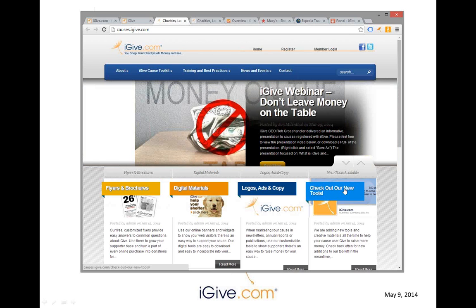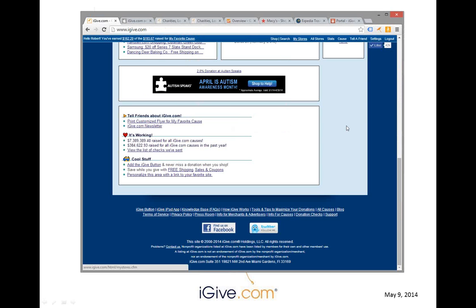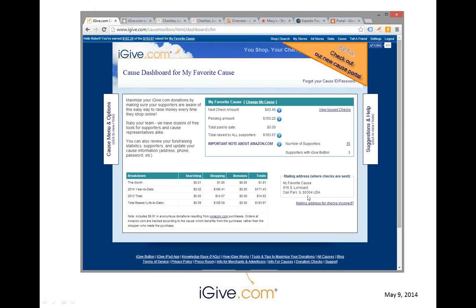Okay. A question about how the causes get money, if there's anything they have to do. A couple of people are asking, do I have to click the iGive button in order to get my cause the credit that it deserves through the shopping experience? Well, that's sort of two questions. There's the first question, which is, is my cause going to get money? And we send them out checks, and in order for a cause to get money, we need two things. We need a working email address, and we need a working mailing address. Once we have that, we automatically send the checks. You don't have to do anything more after the money has been earned.